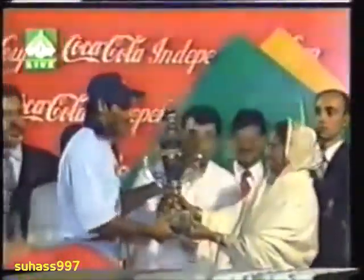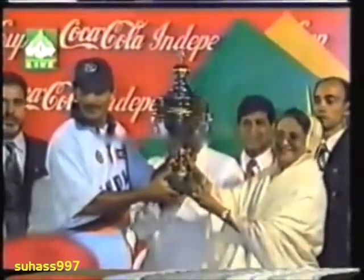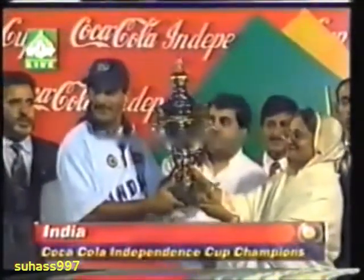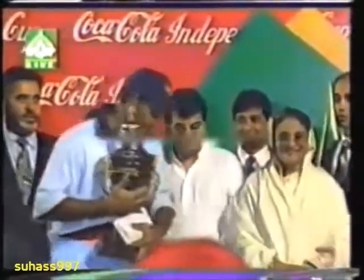And now the real big one. The winner's trophy and a cheque for $12,000 to the Indian captain, Mohammad Azharuddin. And he'll collect that trophy from the Honorable Prime Minister of Bangladesh, Sheikh Hasina. So, terrific performance by the Indian team here today to lift this trophy against all odds. It required a world record to be broken in chasing the highest score. Well, the cheque for $12,000.